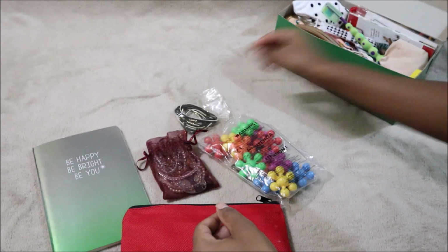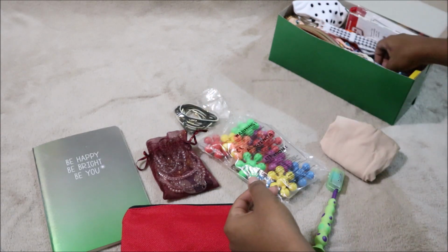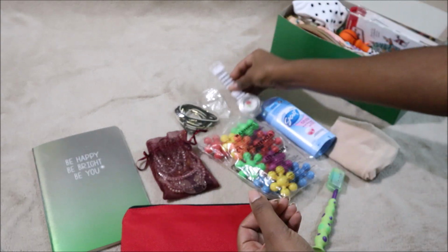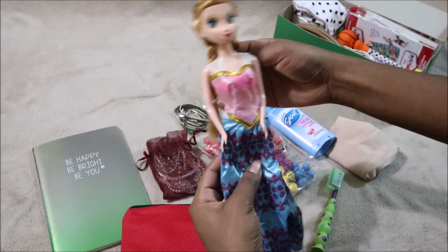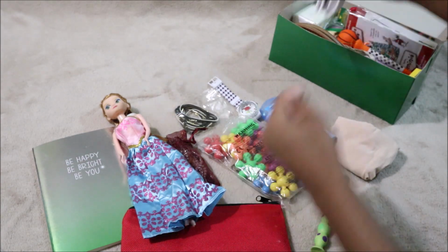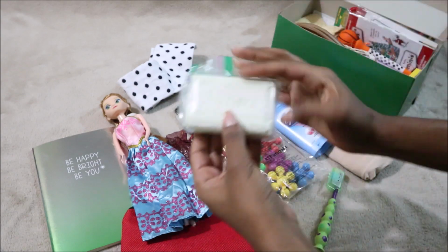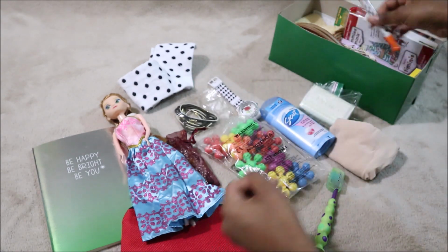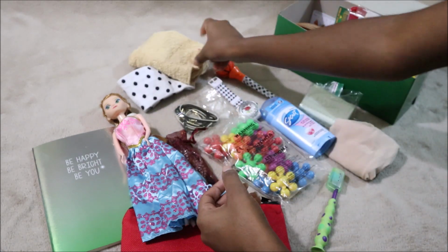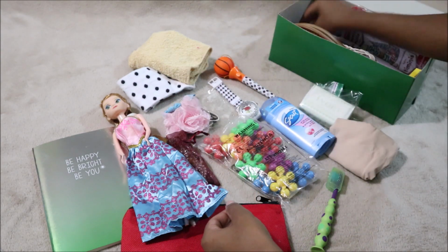And then some hair scrunchies, a toothbrush, underwear, some deodorant, a watch, a doll. I don't know if this is Anna or Elsa, but one of them. And some polka dot socks. And this is soap. And then a basketball pen. A washcloth. This is another hair scrunchie.